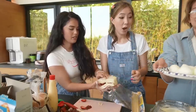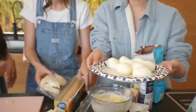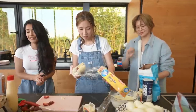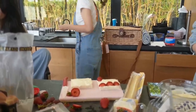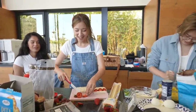Eggs. Oh my, wait, you peeled them? Was I not supposed to? No, that's perfect. More cream. Bro, I'm gonna be honest, that's a lot of cream. It looks like it needs more cream because the strawberries are not cut in half, but it's a lot of cream. Okay, we're almost done actually. This is fun. Wow.